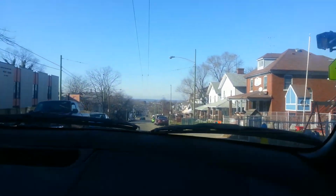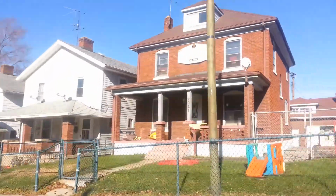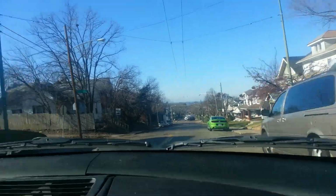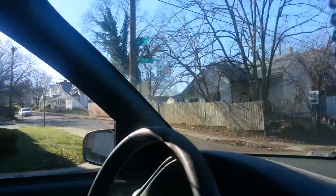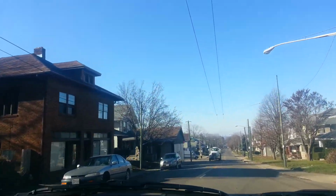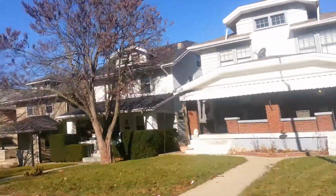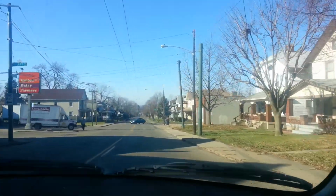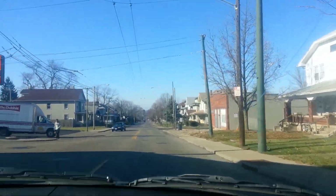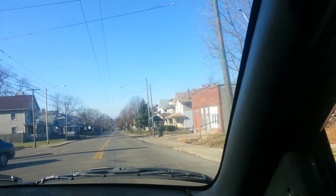So you can't turn on the Holly because that's left coming that way. I'll turn on the Phillips, I guess. I actually did a video over here the other day of this street, Phillips Avenue. It's in pretty rough shape.